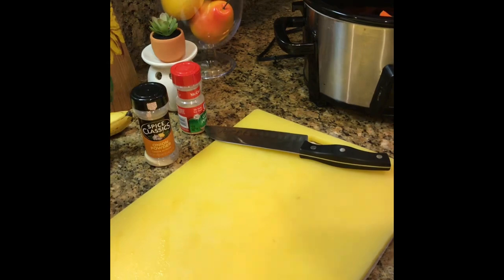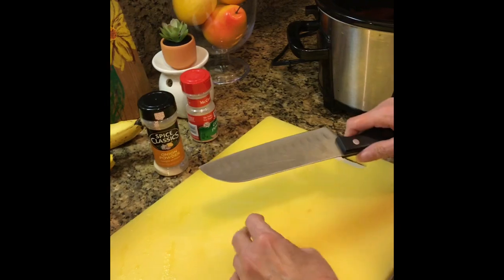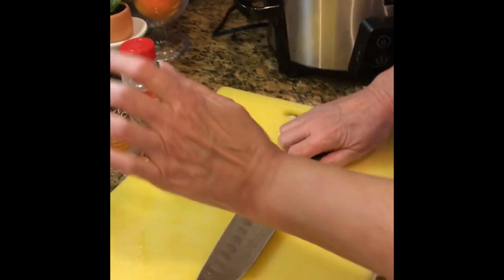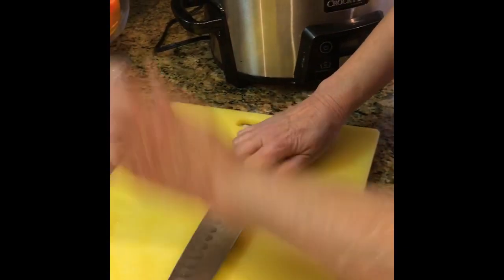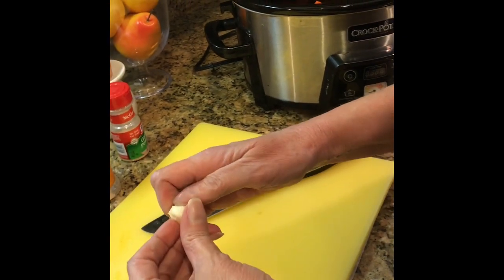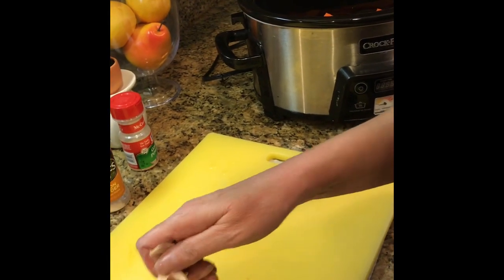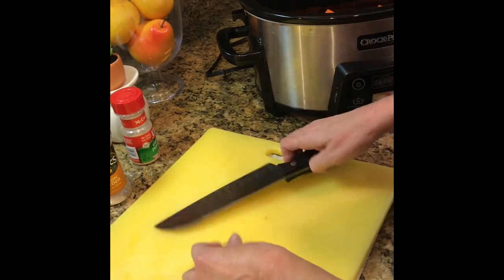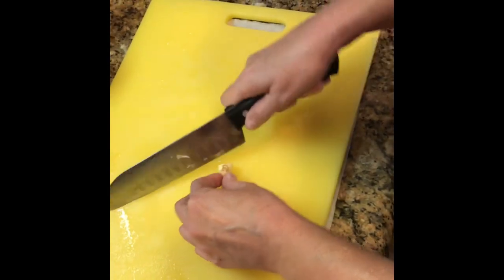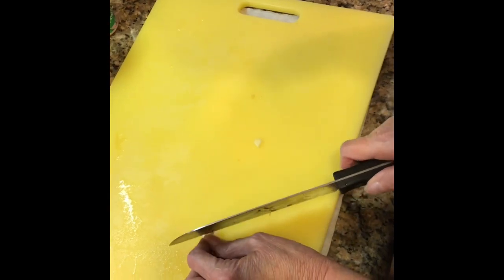Okay, now I still have the paper on this garlic, and to get that off gently, make sure that your blade side is away from your hand. Just lay it down here and give it a good whack. And then the papers come off pretty easy if you do that, generally. It looks like I have a bad spot in this one, so I'm going to try to cut that off. There we go.